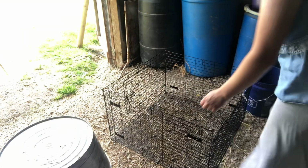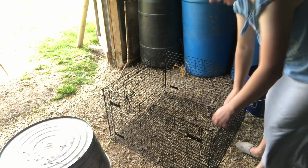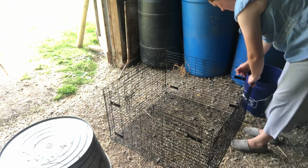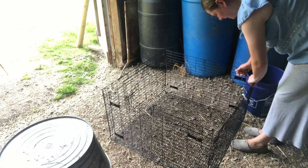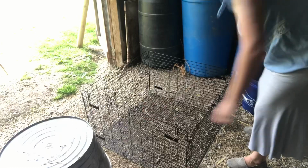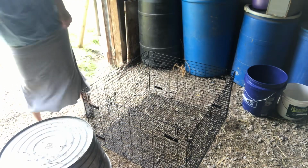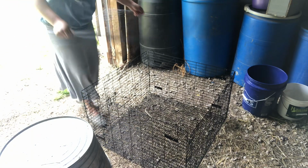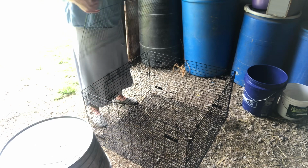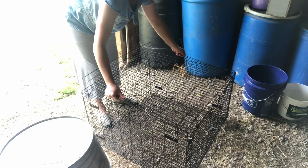Honestly, looking at these here, I feel like these would be good for outside grazing as well, if you just wanted to put a rabbit outside to eat a little grass. I'm pleased with it right now, so we'll just see. This is a little bent here, but it seems like they're pretty easy to bend back.